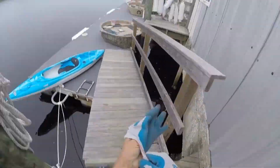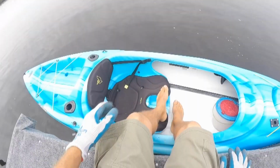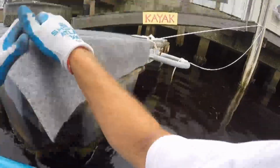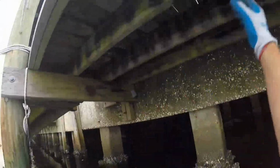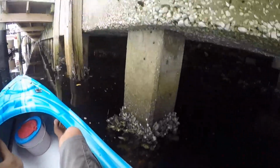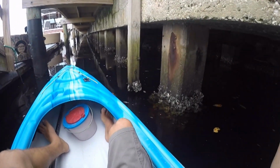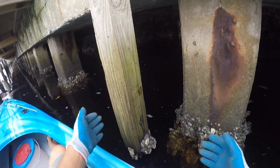So with all that in hand, I dropped the kayak in the water and I headed down to the abyss underneath the dock. It can be a dirty, scary place, but a great place to catch bait. Here are those little guys I saw under the steps earlier. This ought to be fun.